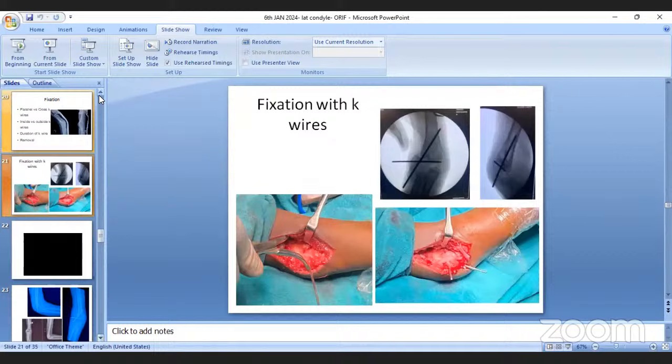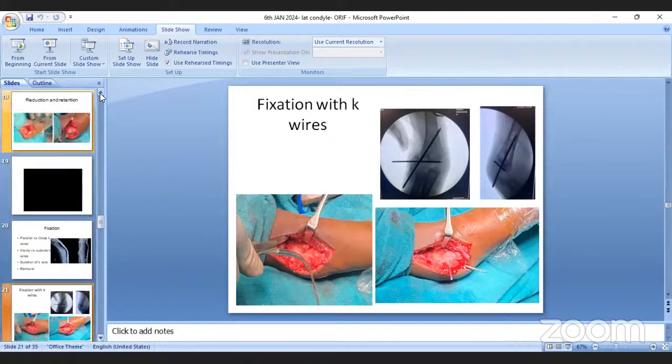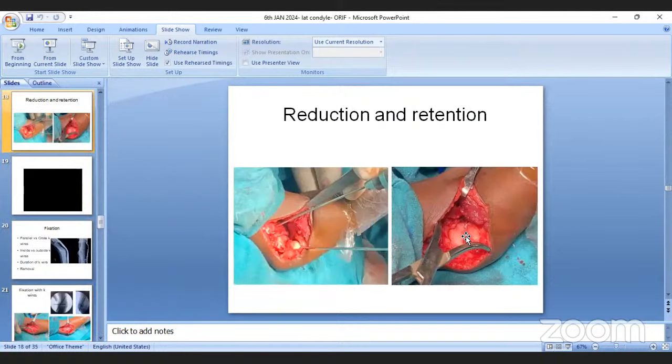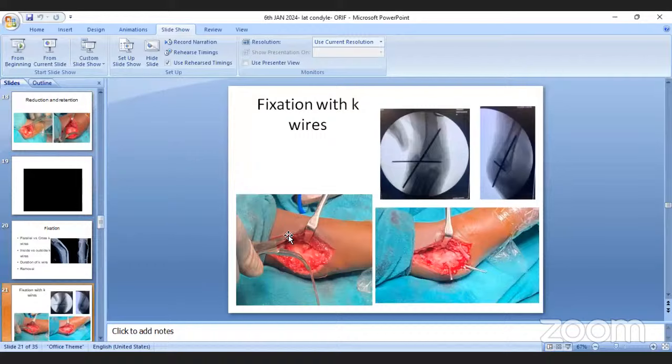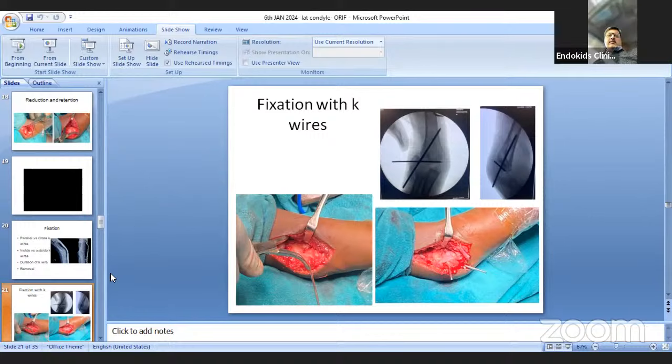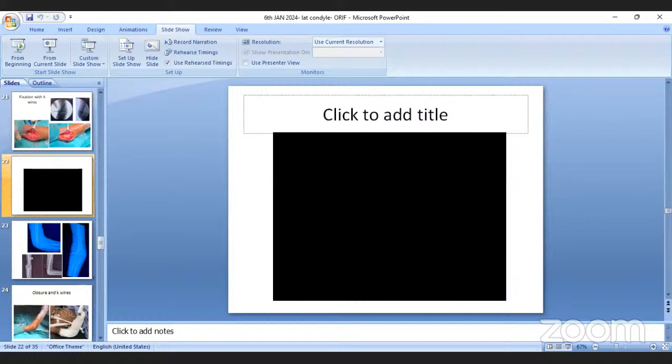So the fracture is reduced with the help of a K-wire. The reduction is held well, and then it can be fixed either with parallel K-wires or with cross K-wires. In our case, holding it with the towel clip, the first wire was passed through the trochlea, a transverse wire, and another wire was passed through the lateral column. And I'll share the video of passing that, because that is also one of the essential steps.